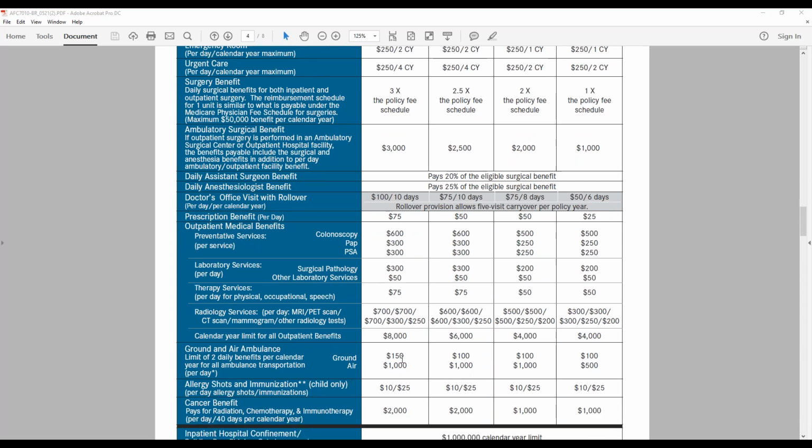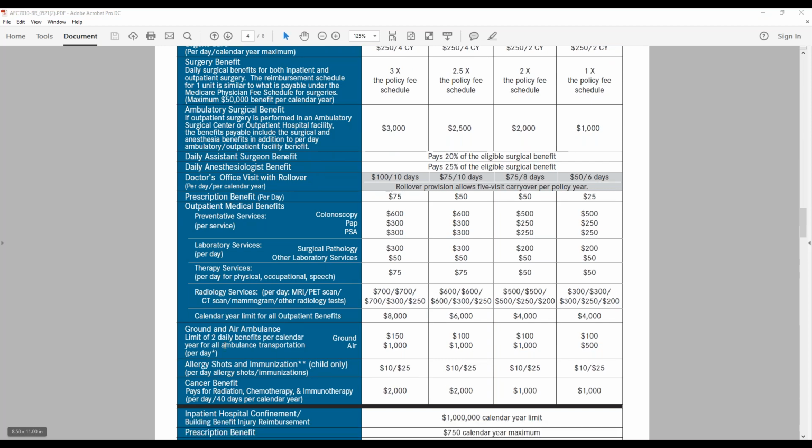For air and ground ambulance, it's $150 for ground and $1,000 for air. We've also added the allergy shots and immunizations. And that is for children only. It is not for adults. We do have that question a lot about allergy shots, but it is for children only. And it's 10 for allergy and 25 for immunization.